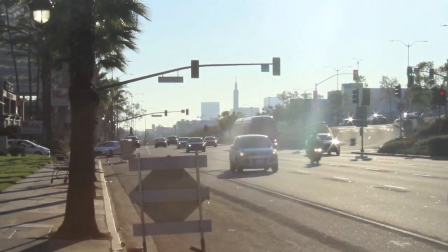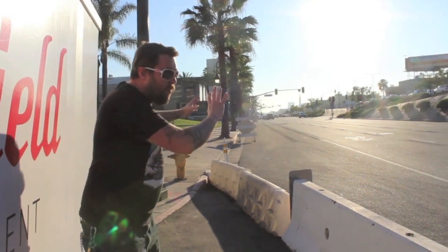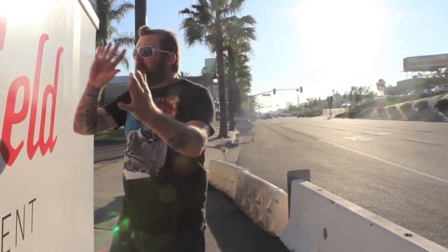Let's go see if the fire hydrant's still over there. Come on. They drove down this way, then they turned onto another road heading towards Nakatomi Tower.